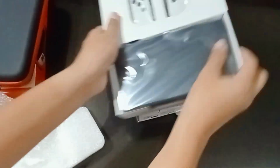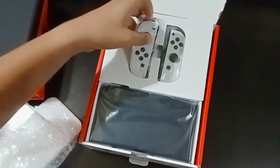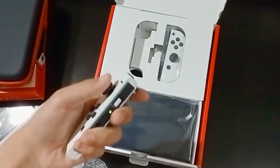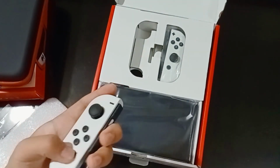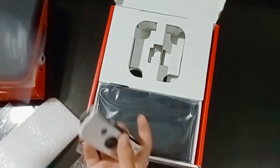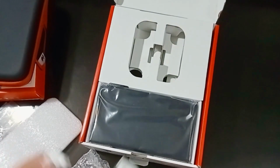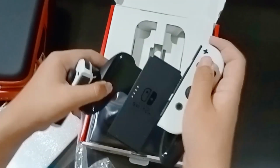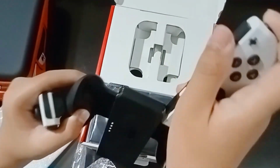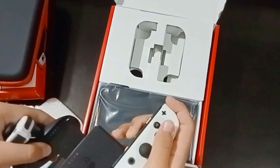Let's move on with the main event right here. Let's start off with the Joy-Con. Oh. Okay, this feels great. This feels amazing. Oh, and the white. And the white too. Oh, it feels great. Wait, I want to attach it over here. I want to see what it looks like. Hold on, I can't seem to put it in. I am so excited right now. My hands are shaking.